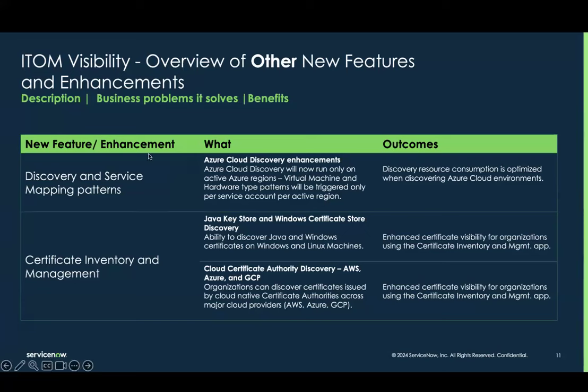And then for those of you that are leveraging discovery and service mapping patterns, that's a very important app for you to really make sure they have the most recent patterns. So that's something that you definitely need to check on your store. We introduced enhancements in the Azure Cloud Discovery in order to optimize the cloud environments discovery on Azure.